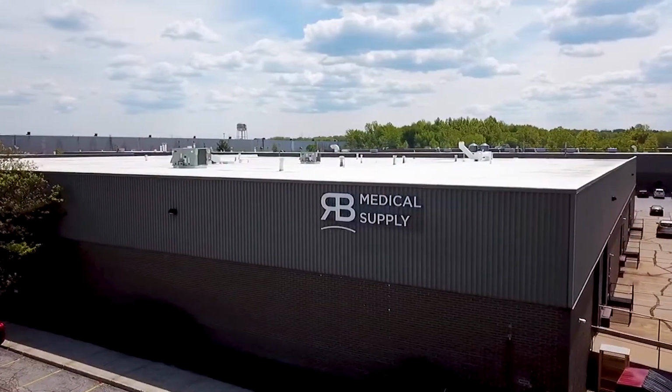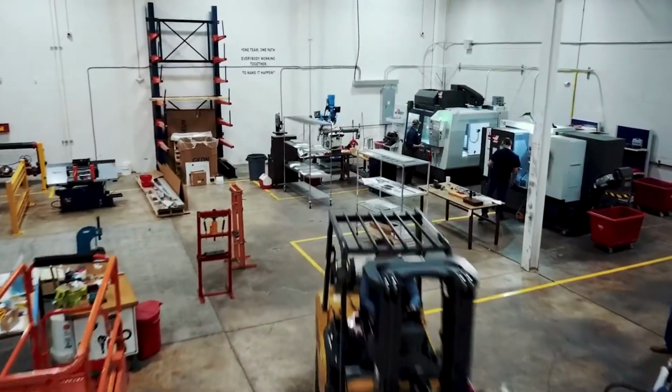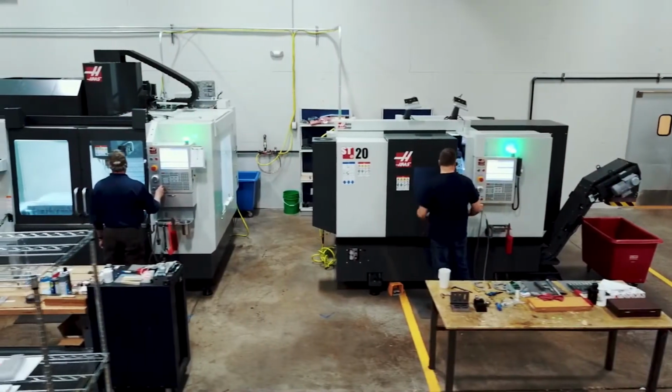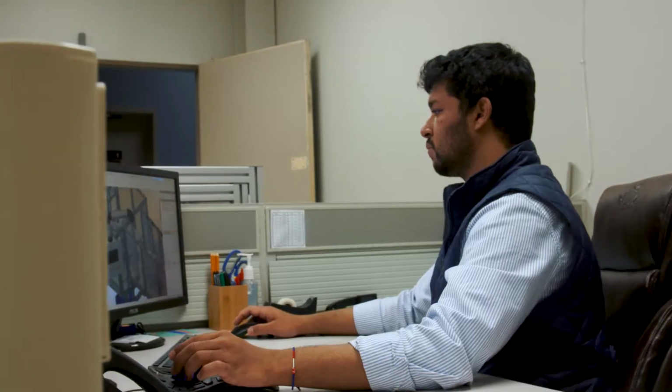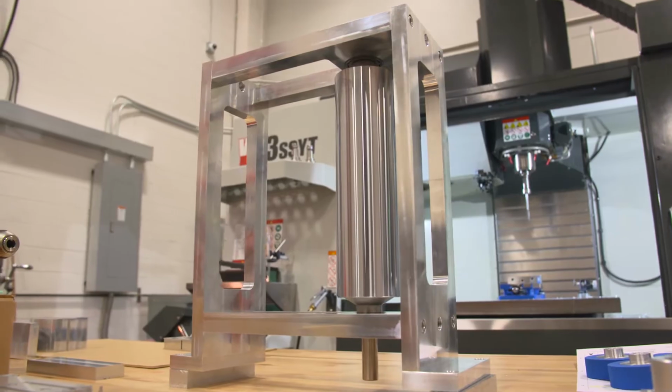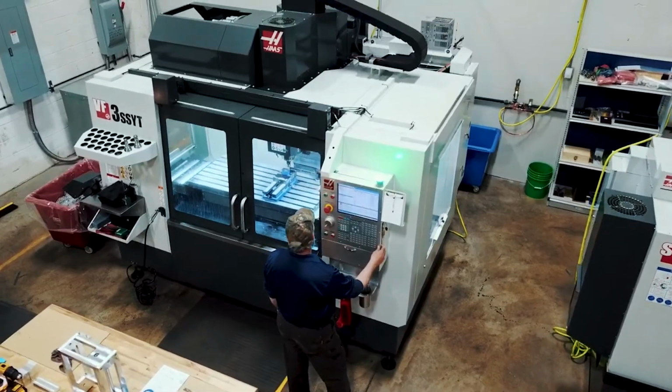At RB Custom Machining, lean and efficient is who we are. As a team with decades of experience in automation, biomedicine, and mechanical engineering, we look at projects from a multitude of different perspectives. As a customer at one point, we saw what worked and what didn't work for us, and that's one of the reasons we decided to start the company ourselves.